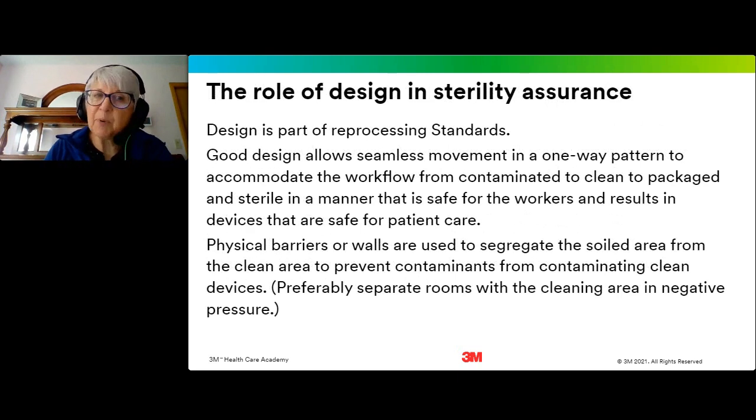So design is part of the reprocessing standards. Good design allows seamless movement. I think everybody knows that you need to go in a one-way pattern to accommodate the workflow from contaminated to clean to packaged and sterile in a manner that's safe for the workers and results in devices that are safe for patient care. Physical barriers or walls are used to segregate the soiled area from the clean area to prevent contaminants from recontaminating clean devices.